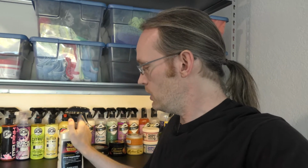Strange, but I like it. Maybe I'm strange because I like it. Or maybe it just smells pretty decent. I don't know. But anyway, Meguiar's Final Inspection. Rest area soap.